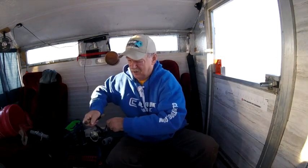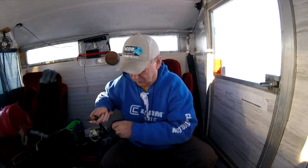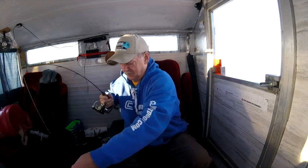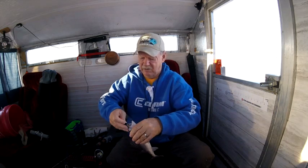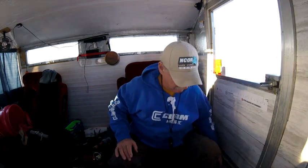What the? Well, he was charging. Got him here. That'd be too bad. Well, 12.5-inch sauger, that's why he's got a little pull to him. Yep. 12.5 inch sauger back down the hole.